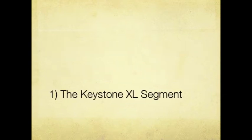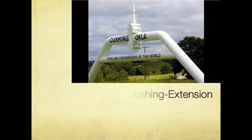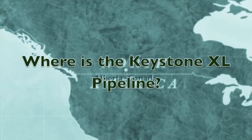Keystone XL pipeline consists of 3 main segments. The Keystone XL segment from Hardisty to Steel City, Nebraska, the Keystone XL Cushing extension from Cushing, Oklahoma to Port Arthur, Texas, and the Houston lateral segment.